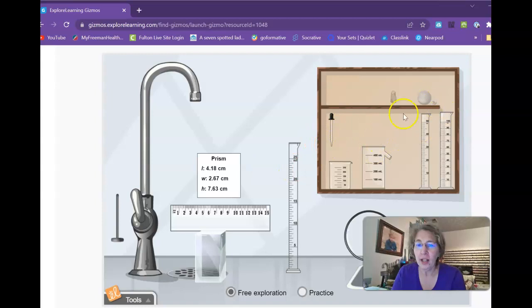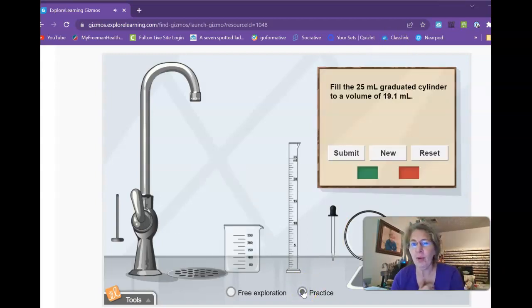You start out in free exploration, and then as you go through the gizmo worksheet, it's going to tell you what to do. It's going to say, take the beaker and fill it with 20 milliliters, and then add the rock. It'll tell you what to do. So you hit practice there, and it will give you some activities.